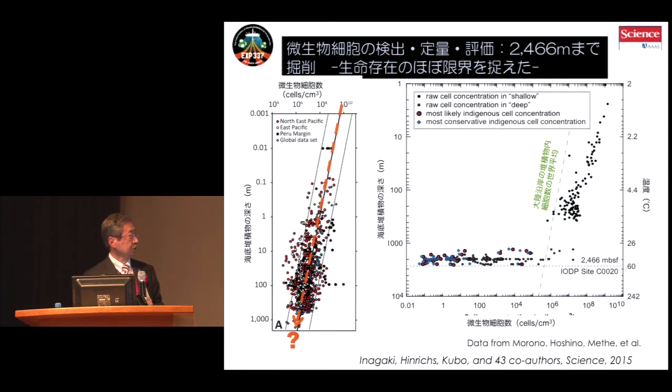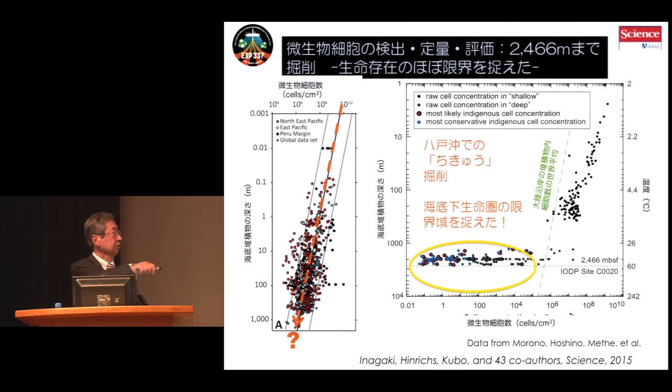Off Shimokita, we can dig up to 1,000 meters, and then we have a certain number of organisms. We know how many, but for the first time in human history, we dug 2,460 meters, and we detected a strange boundary. Beyond that, the number of organisms abruptly declines. And then there may be a limit of the biosphere around this depth. Why do we have this limitation at this depth?